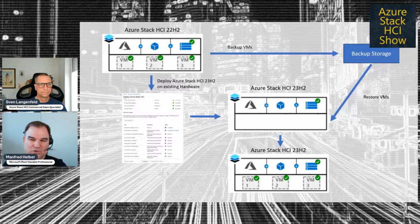This is possible if your existing hardware is compatible with Azure Stack HCI 23H2. Your CPU usually will be compatible. Your storage will usually be compatible. Usually your network interface card. You have to ensure the Trusted Platform Module version 2, which is not default in every Azure Stack HCI cluster. This also works very well. You can reuse your hardware, but you have some downtime.